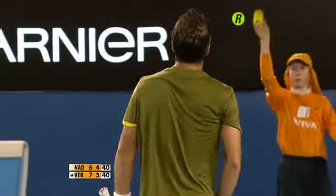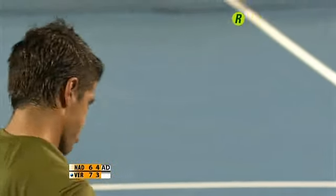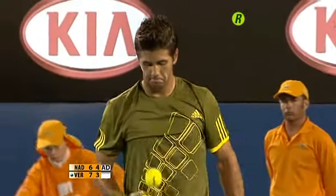Advantage Nadal. Yeah, a little bit more juice on that ball, and Verdasco not moving his feet. Well, this game could be the difference between one set all or two sets to love for Verdasco.